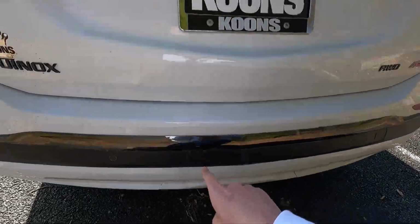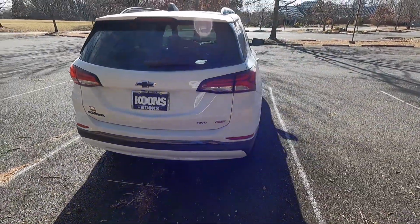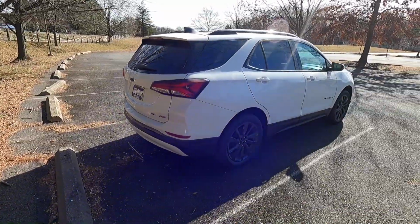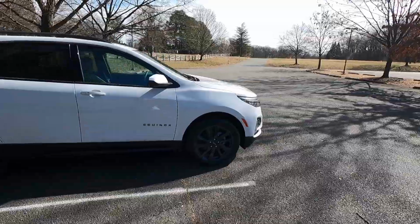And then if you guys were wondering about the max tow capacity of the 2023 Equinox RS, it is 1,500 pounds. So you could pull maybe one jet ski, maybe a four-wheeler or a side-by-side or something like that. But really, just keep in mind that you really cannot tow that much with the Equinox.